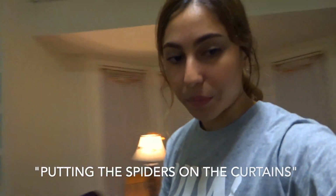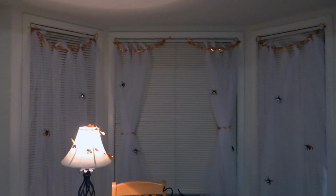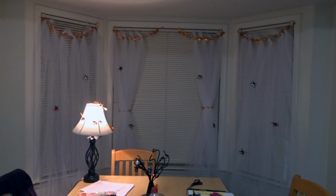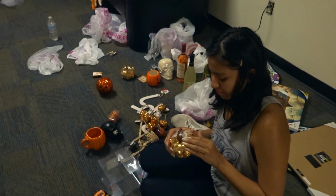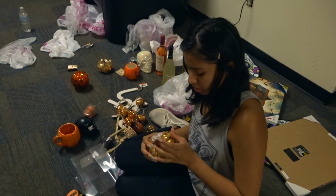Anyways, we're gonna put the spiders in the little curtains. Oh, okay, there you go. Just stick one foot in there. Look at the aesthetics, you guys. I love it. We're just gonna do these little decorations on the shelves, and now we're done.